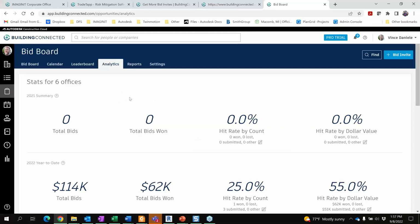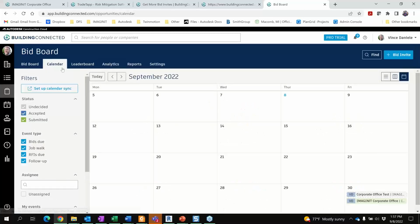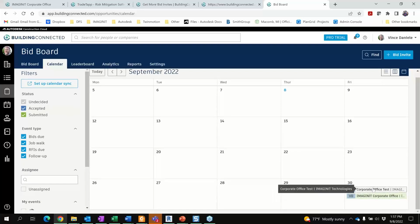And from a GC perspective, you can track data between bids that you've sent out to subcontractors and see who is generally qualifying for the work that you're bidding. Other than that, there's some cool stuff in here like the calendar. This all ties back to that project information: bids due, job walk, RFI, follow-up, which I didn't enter, but we can see that the bids were due for these two that I created on the 30th.